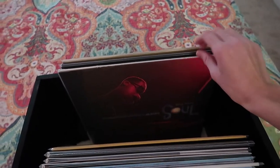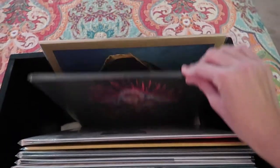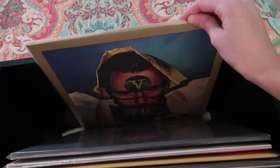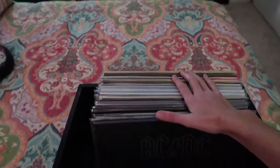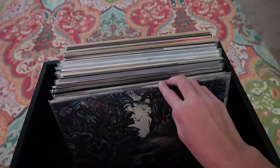I have not seen the movie yet. I just bought this and it's a really good album. Stranger Things 3 original soundtrack, or sorry, score. I keep mixing those up. And the Veil of Maya, False Idol album. Total 24 albums. Right here, all got the nice plastic on them.